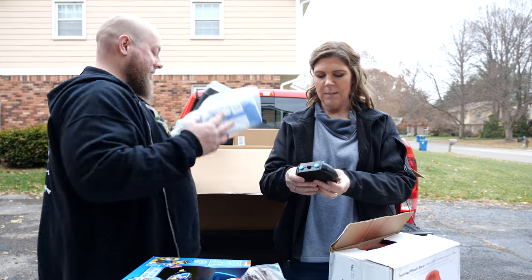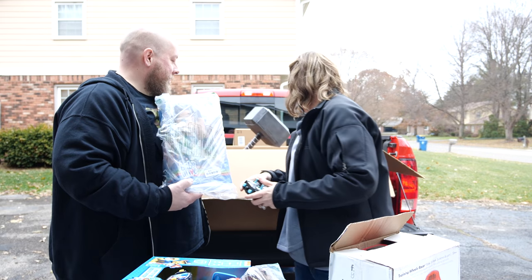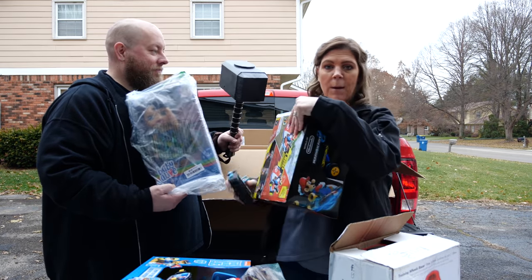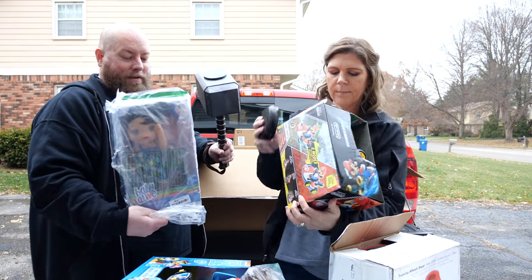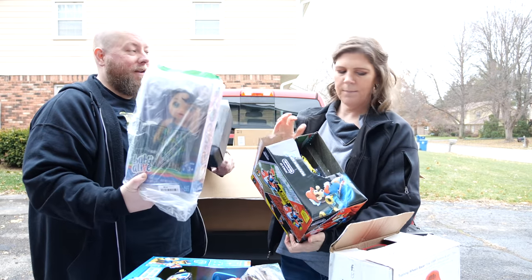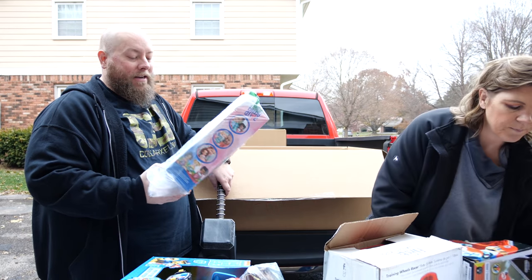Oh, nice. Here's a Mario controller. It goes with this. Would you stop Thor hammering everything? We have a Mario Kart thingy, a bobber. Baby Alive doll. Those used to be expensive, didn't they? They used to sell for some pretty good money, but the quality on them went down. The accessories went down.